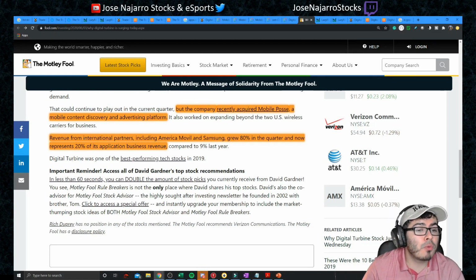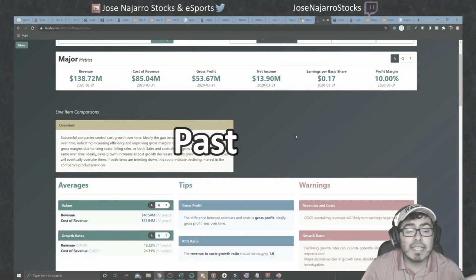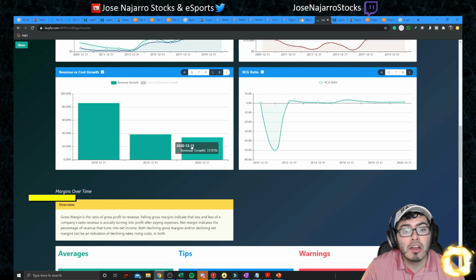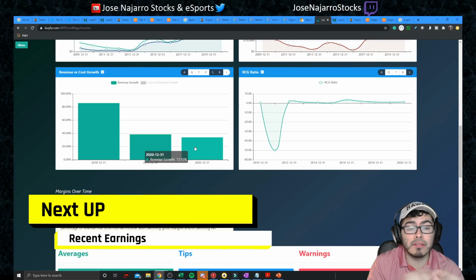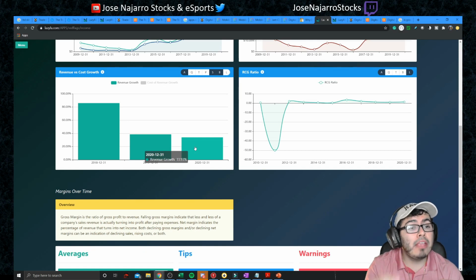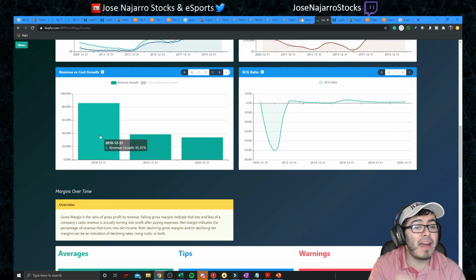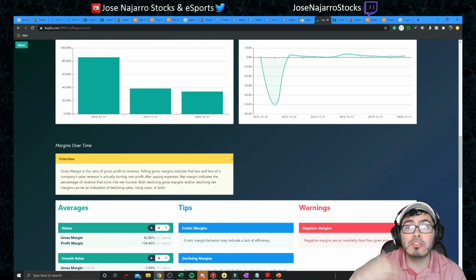Digital Turbine was one of the best performing stocks in 2019, and if things can grow, I can see it being one of the best of 2020 as well. So now let's take a look at historical growth for Turbine. In the most recent year, for the most recent earnings, they grew 33%. In 2019, they grew 38%, and in 2018, they grew 85%. So very strong growth, and I do believe we're going to continue to see that growth.